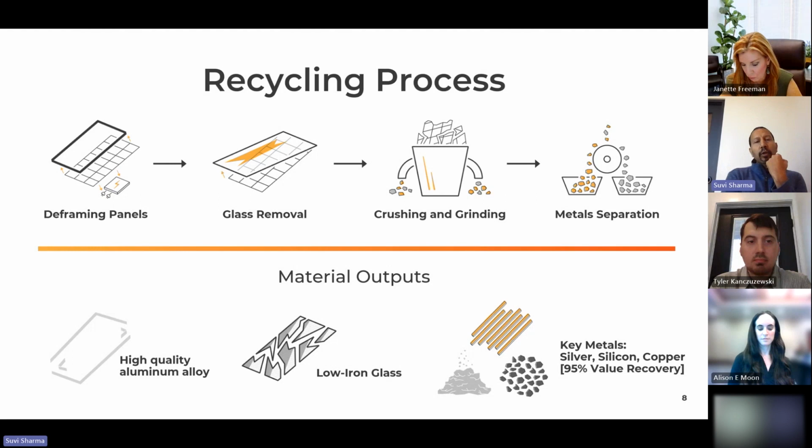So we get those aluminum frames out, we sell them to aluminum companies that will then remelt it and make new aluminum products out of it. Next, we get glass out.